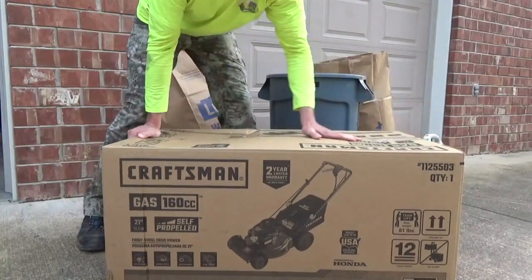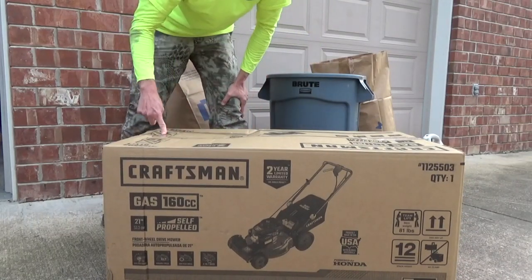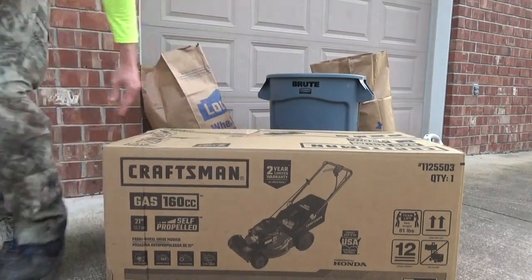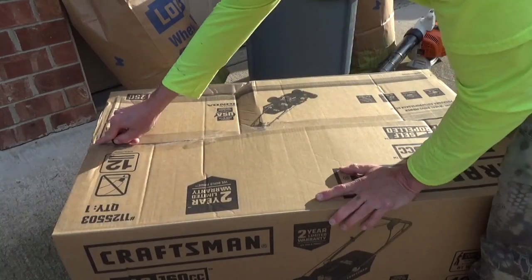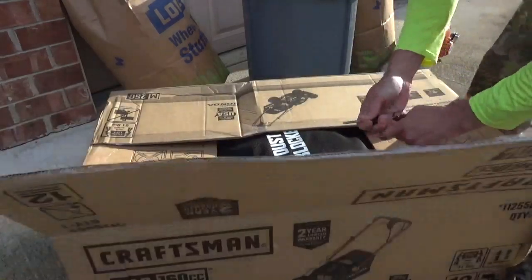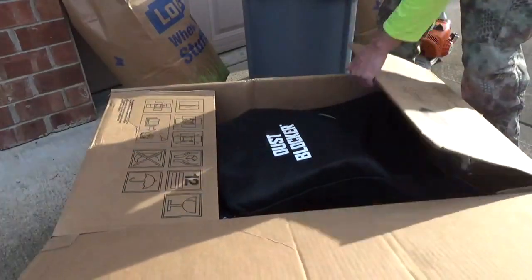This thing weighs more than the Troy-Bilt did. What does it say? 81 pounds. It has to be all packing material, huh? You need a knife? No, you just need some keys. Any one will do. You could even use like a Chevy truck key. Go like that. And when in doubt, you use brute force. Just like that.